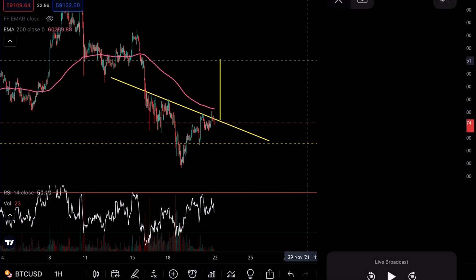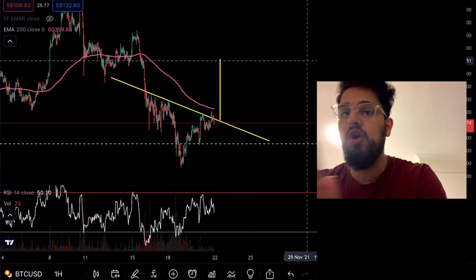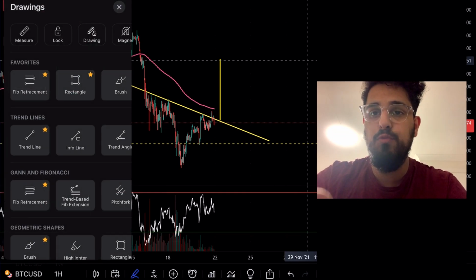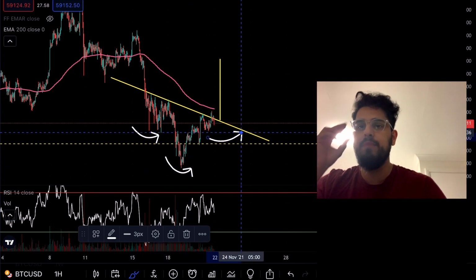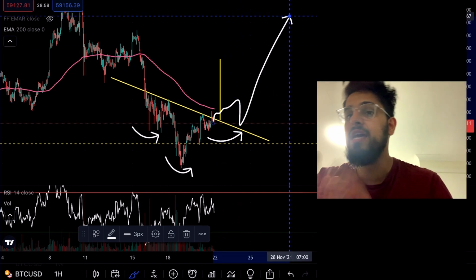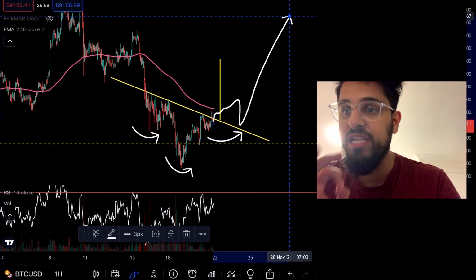And if we do get this breakout and achieve the 64,000 mark, we can expect all coins to move alongside it as well. So really nice setup here on the hourly chart for Bitcoin. Want to see how this plays out. Do we get a breakout from the neckline to the upside? That's what I'll be waiting for. You'll be waiting for a clean breakout here, possibly a retest of the neckline before heading up. So we want to watch out for that imminently here on the hourly chart on Bitcoin.